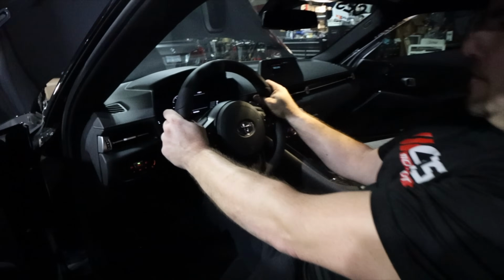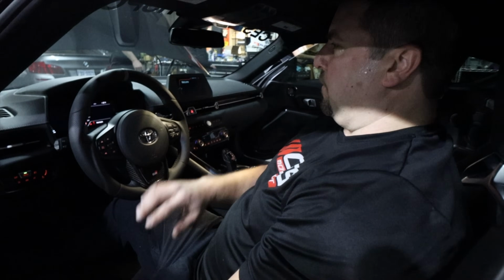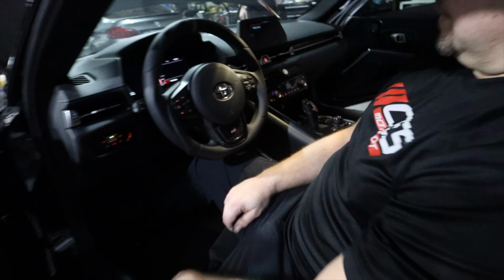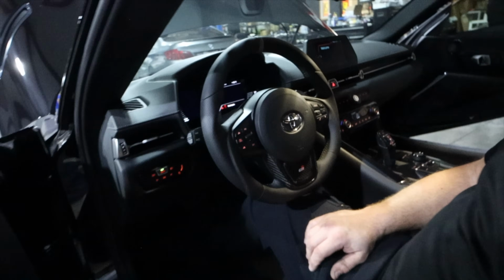Big shout out to the guys over at Aza, man. They knocked this one out. This is absolutely, yeah, this is beautiful. And it's perfect. It's just my style. I don't like it too crazy. Yeah, it's real subtle. Yes. You got the GR here with the carbon. I love it. Cutouts, perforated. Hey, so you guys did an awesome job, man.